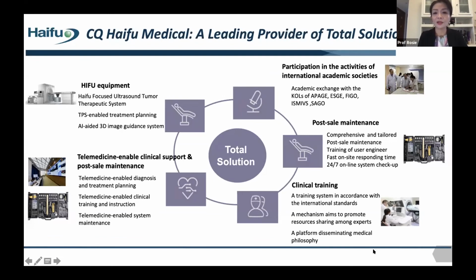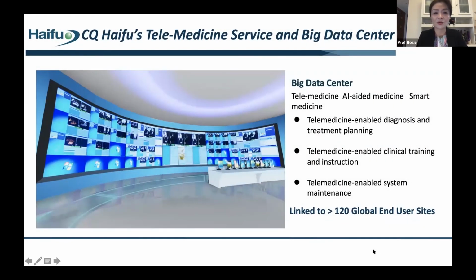What needs to be mentioned is that, in addition to providing the system, we have a comprehensive post-sale maintenance program, and also a comprehensive clinical training program, involving both coming to China to train, and on-site training and on-site clinical support. In addition, we have developed telemedicine-enabled clinical support and post-sale maintenance capability. In the next slides, I will show a little bit more. Another thing worth mentioning is that we also provide participation in the activities of international academics.